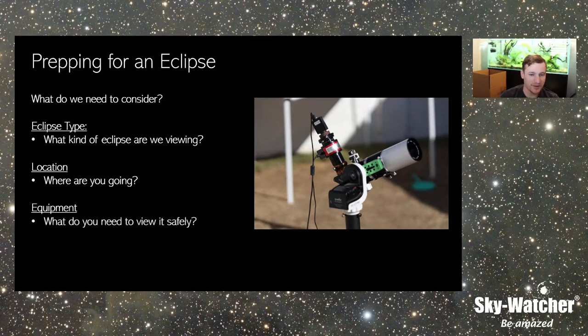And then, of course, our favorite one that we all like to talk about, because we're astronomers and gear junkies, is equipment. What do you need to view it safely? We are observing the sun. You have to do this carefully. You have to make sure you know what you're doing in order to not damage your eyes and be able to do what you want to do. Do you own that equipment? Do you need to get a new filter? Is there a type of filter that you want to use? What are all the different aspects that we have to consider when talking about equipment?